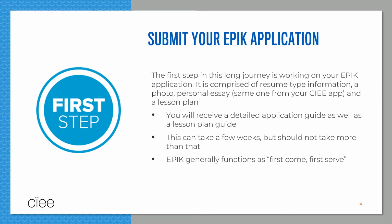Submitting your EPIK application is really the first step. It's the first step of many, but it's definitely an important one. It's comprised of resume-type information, a photo, a personal essay, and a lesson plan. I've put together a ton of information, a guide for the application, a guide for the lesson plan, and resources that you can look up to figure out how to put your best foot forward. After you submit it, we'll actually have a phone call. You'll submit it online and it won't go directly to EPIK. It'll come to me. We'll go over the entire thing. I'll look at each field, make sure it's filled in correctly. We'll go over your personal essay and your lesson plan and make sure that it's all as good as it's going to get. And then I'll submit the final version to EPIK.